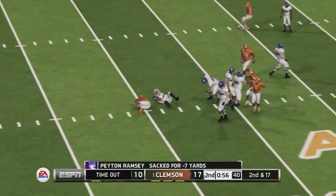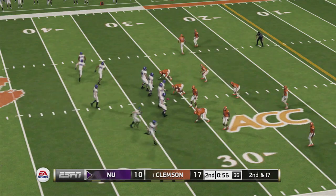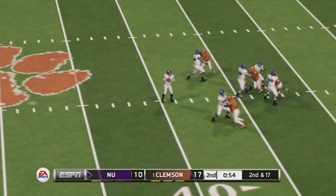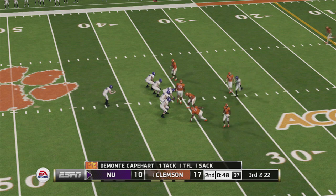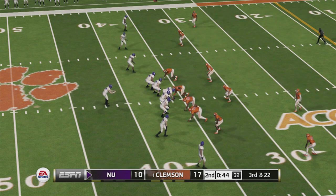They'll make the sack. The Wildcats use their second timeout. Defense looking for another sack in the second down and long situation. Five wide. Now he tries to buy some time, and they got him. And that's a defensive end who was able to get him that time. It's pretty awesome when a freshman can work his way through the offensive line to get a sack like that.